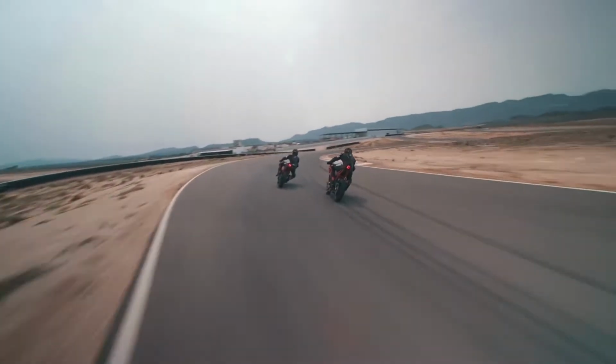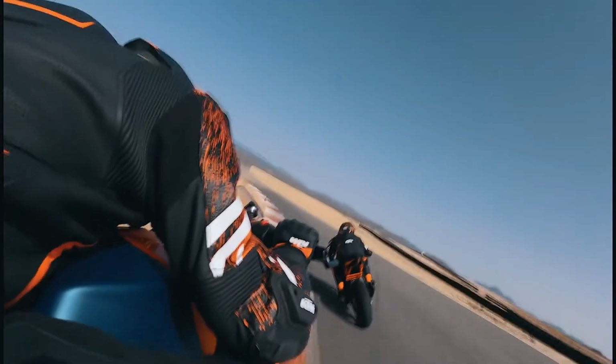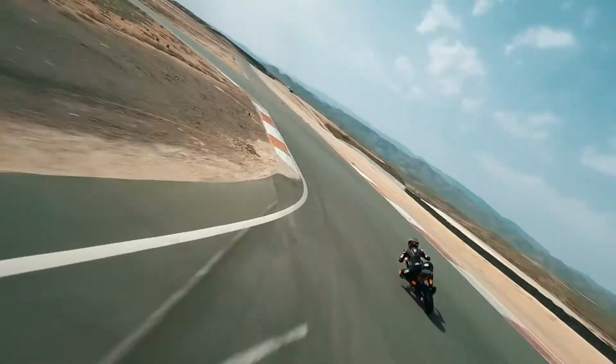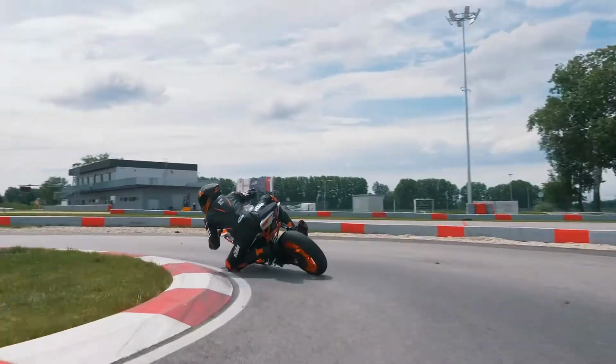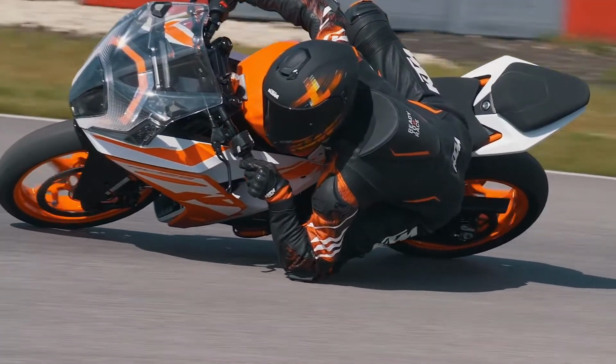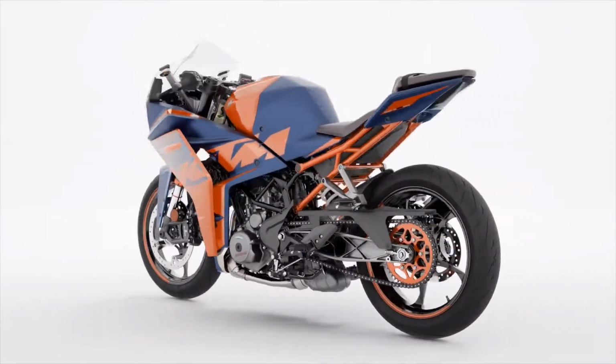Yet, a lot of our customers won't only ride the motorcycle on the racetrack. So in that, we had a situation where we wanted the best of both worlds: good racetrack performance and fantastic everyday road condition use. At KTM, we have a unique development process where we build bikes for racers, by racers.